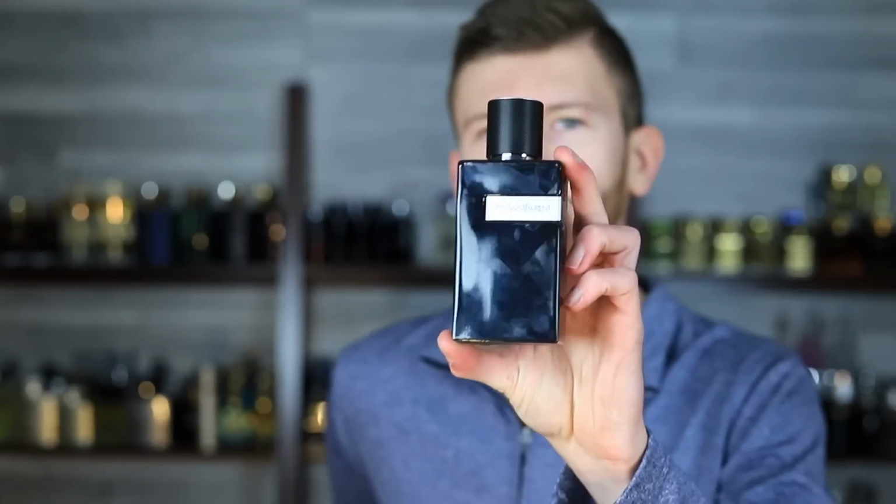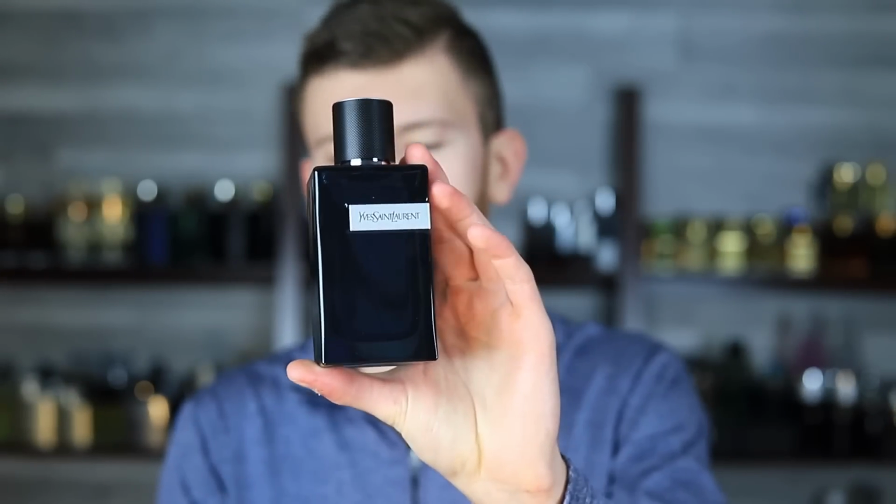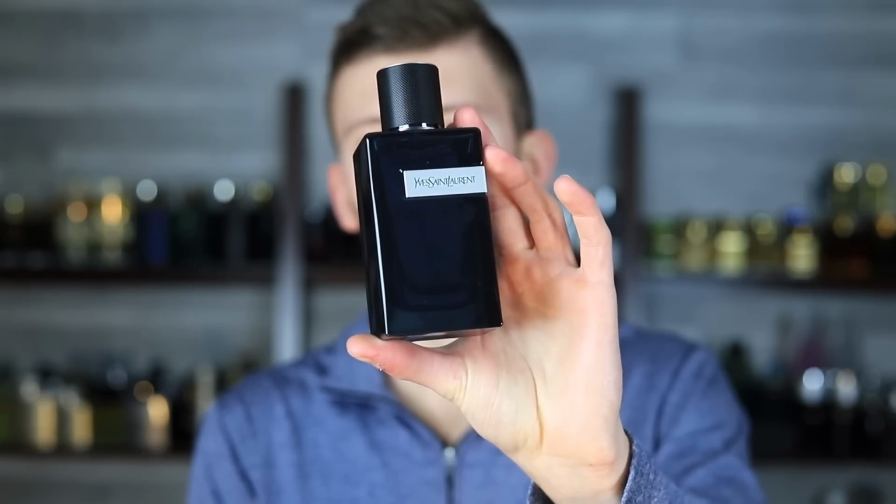Let's get things kicked off with the first reason why you should purchase the new Eau de Parfum Intense, and that is, to me, it's the most refined and mature of the entire lineup. Before this, it was YSL Parfum. Comparing the Le Parfum to the Eau de Parfum, the Le Parfum is more mature, a little bit more well put together, more refined. But it was never by a huge margin.